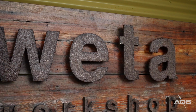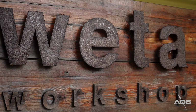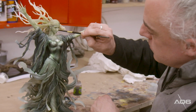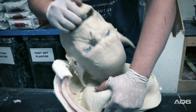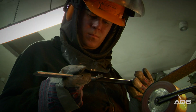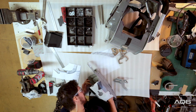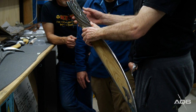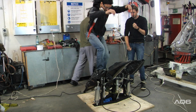In 2019, we took a trip to New Zealand to visit the legendary WETA Workshop to meet the team that creates the incredible props, models, and special effects that you've definitely seen in science fiction and fantasy movies. They're tasked with turning fantasy and science fiction concepts that are written in a script into tangible, real-life objects that can be held or worn or fired or even driven.